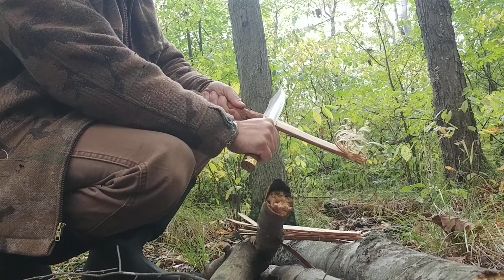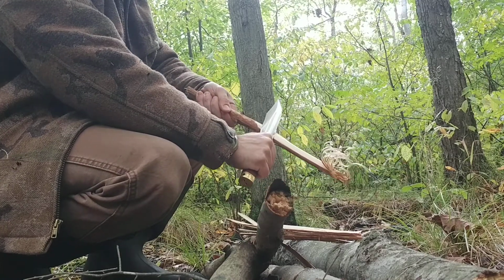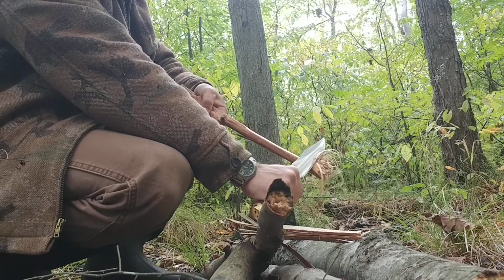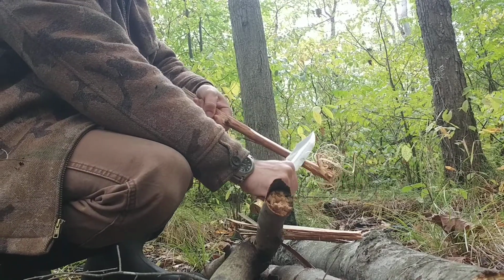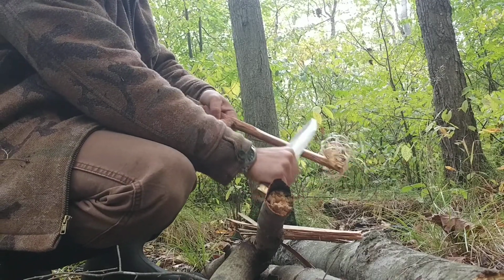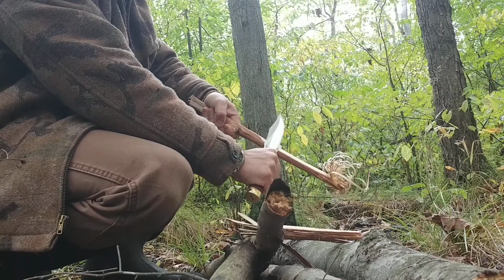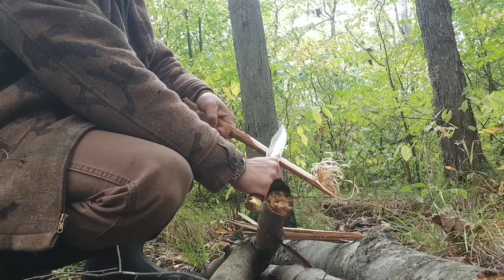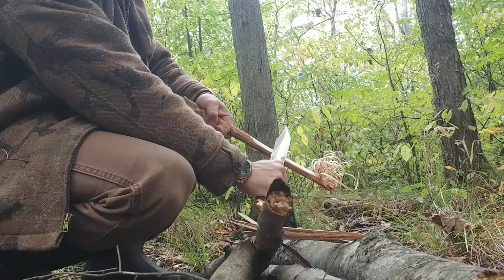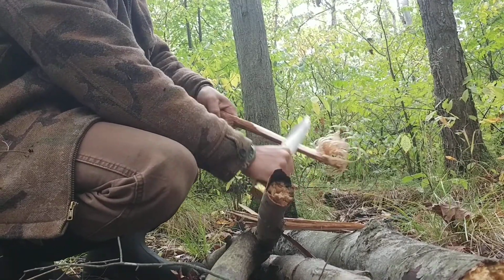Beautiful day here at the edge of the swamp. Just a hair below freezing. I'm going to say it's about 29. And we have gotten a lot of rain this year. I should say this fall. Stuff is damp. And of course, being at the edge of the swamp, things are far damper.